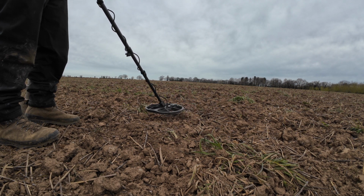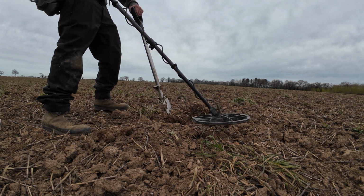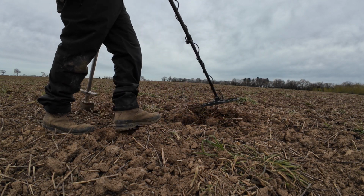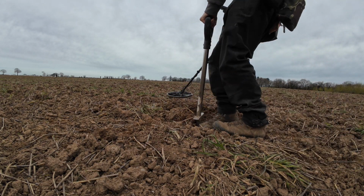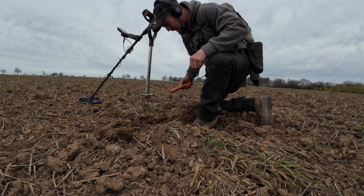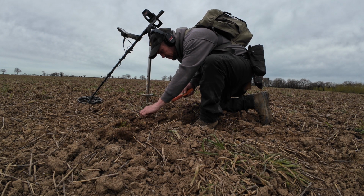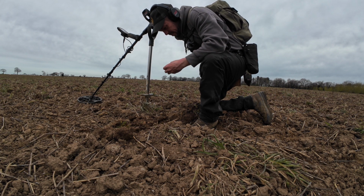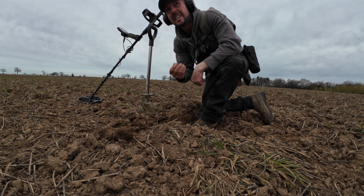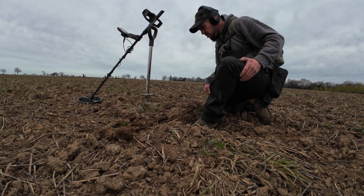75, 74, big bright signal. You can probably hear that blasting out of my headphones, I should think. Very coin-like signal again, but I find that with the Manticore, a lot of these coin signals sound very much like trash. Very loud, so I can never tell unless I use the screen a bit more. Okay, yeah, exactly. See, big, loud, high numbers, and it's just an electrical crimping lug. Definitely not a coin. Definitely sounded like one, but yeah, bit of a quiet field so far.